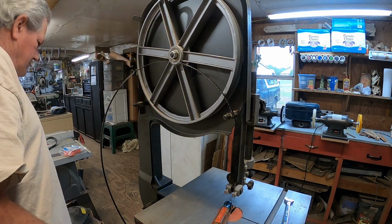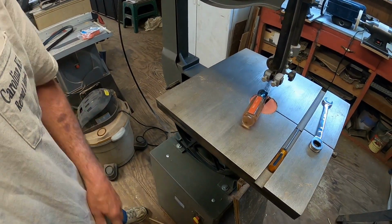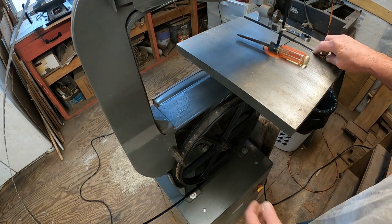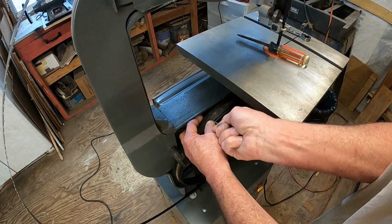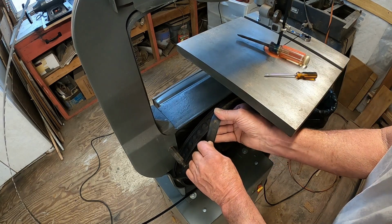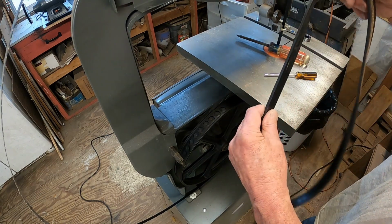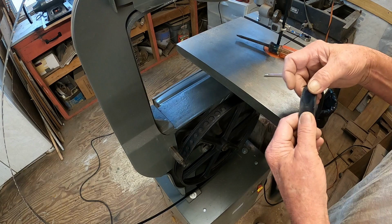Anyway, let's get the bottom one off, if we can see that. Turn this around here. Now these wheels, they're both cast, I believe they're cast aluminum, what we used to call pot metal. Okay, I don't see any obvious damage. Maybe that's not what the other one bound up at.